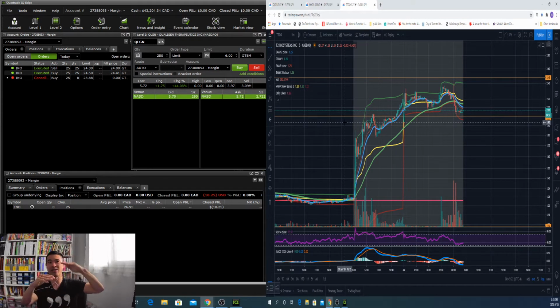So it's harder to break a ceiling, or it's harder to break a floor, depending on where you are. And TTOO right now just broke this ceiling, this resistance, and now it's up here. Now it's finding support on the floor, because it's now in the second level. This is the first floor, and to get back to the first floor, it has to break this line here.